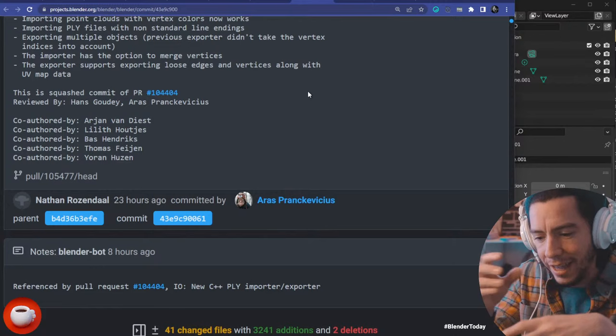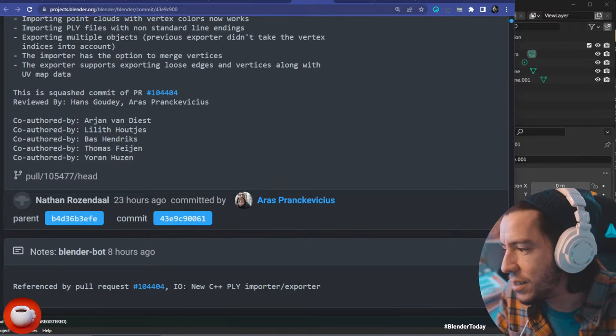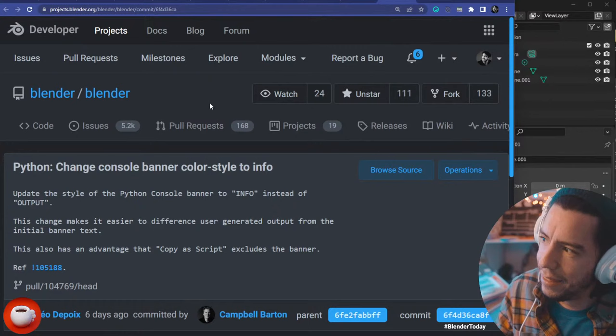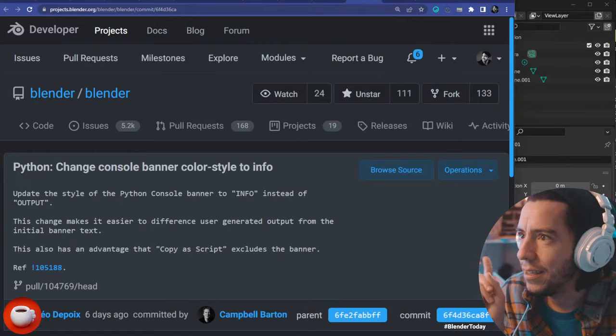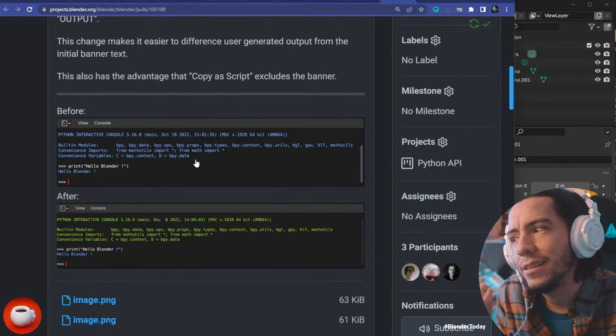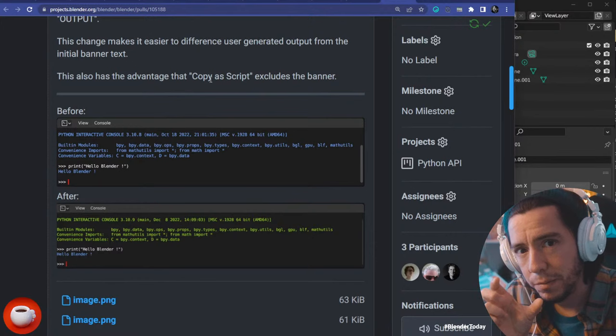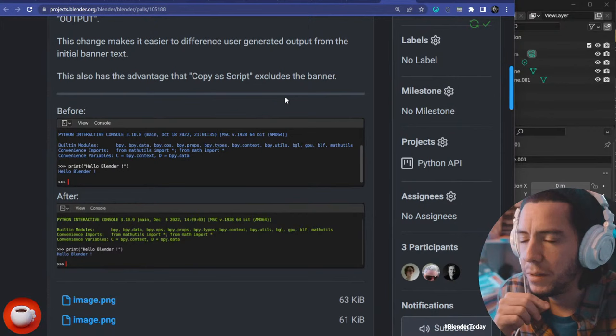All right, that being said, let's move to the next change, which has to do with, oh, this is just a small PSA mainly in Python, P for Python. In the console now, you're going to see that the color of the output is different, just green instead of blue. Why do I mention this? Because it's not just that it's green, it's that it's now marked as an information output instead of an actual console output, which means that when you run the copy as script operator, it's not going to include all this text up here, which can be pretty annoying if you wanted to copy whatever you typed.